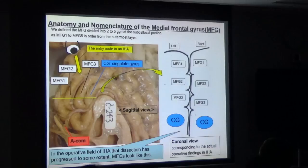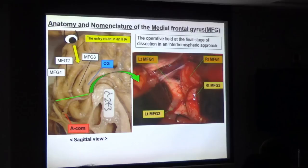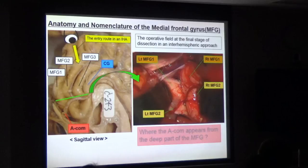I showed this slide yesterday. We defined the medial frontal gyrus like this: MFG1, MFG2, MFG3 in the sagittal view. And this is the coronal view, which corresponds to the actual operative findings in the interhemispheric approach, MFG1 to 3. I talked about this yesterday. This shows the operative field at the final stage of dissection in the interhemispheric approach. This is the left MFG1, and this is the MFG2. This is the right MFG1 and the right MFG2. So where does the ACOM appear from the deep part of the medial frontal gyrus? I thought.